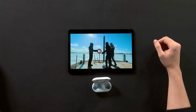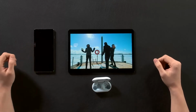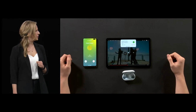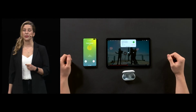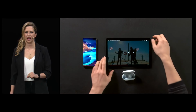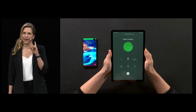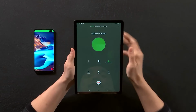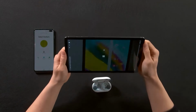But let's say while he's watching this video again, he gets interrupted by a phone call. Using call message continuity on the Tab S5e, he can answer the call right from his tablet. He can have a conversation using his buds, and when he's finished, he can get right back to the video.